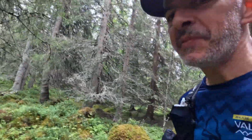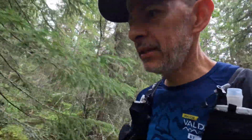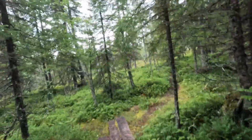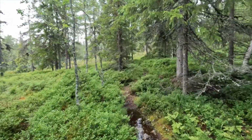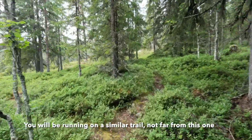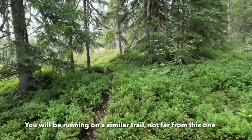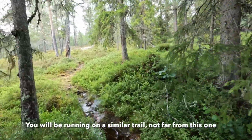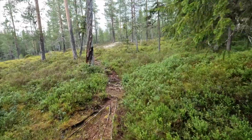I forgot to turn on my watch when we turned into the uphill, but it doesn't matter. I know the distance and I have the map. I've been climbing for a while. Whoa, very slippery. And it's a steady climb, but not too steep, really. So if you have the legs, you can actually run, if not all, maybe at least some sections of it.